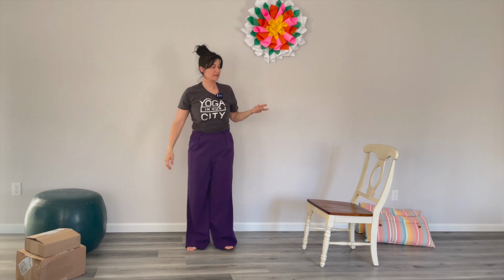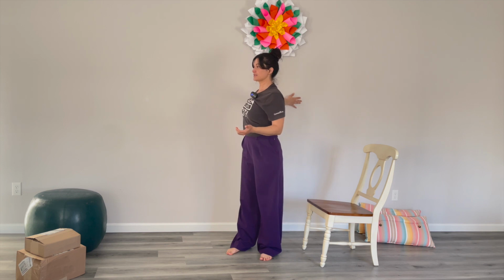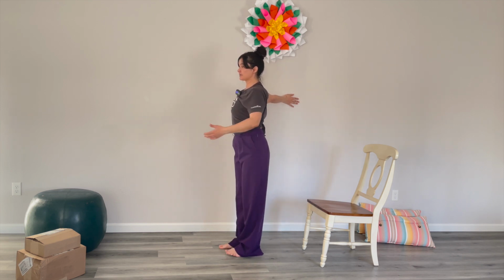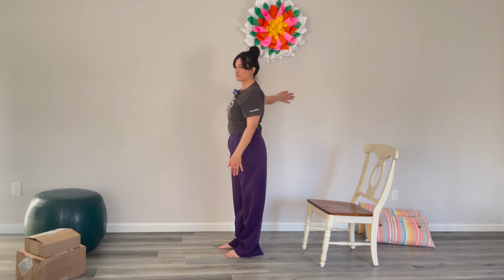So we can really use the wall as a beautiful support throughout the workday in many different ways. So we can even open up at the heart or the chest by taking one arm and placing it at shoulder level onto the wall, and then just turning the body to face a perpendicular way to the wall, or even twisting the body farther out towards the open space to open up that shoulder and that chest region.